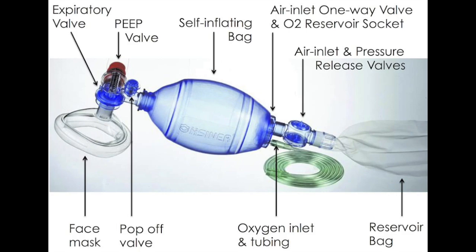You've got to know to disable that pop-off valve so that you can get that high pressure, so you can bag that newborn and pop those VLI open. A lot of people don't really know about those pop-off valves, but they are very important. The rest of the BVM, we all know, between the bag and the O2 reservoir and the reservoir bag itself, pretty easy stuff.